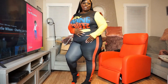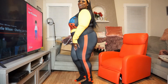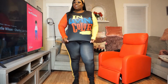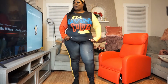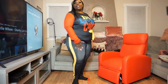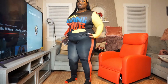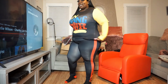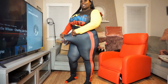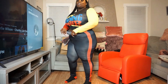Two-piece. As y'all can see, I'm smiling super hard. I'm feeling it. I really like this outfit. Cute. What y'all think about this outfit? It's very comfortable. It's stretchy. Basically, everything they gave me is pretty stretchy. Look at this, y'all. Look at that. Got room in here. This is a 4X as well.